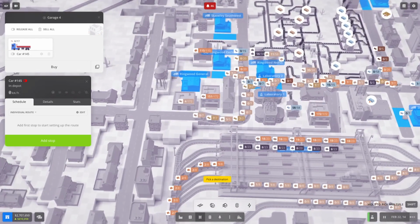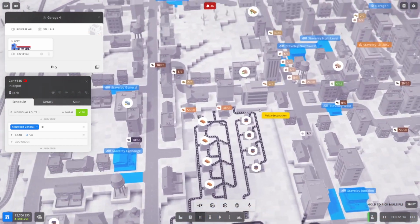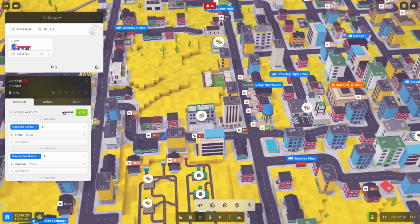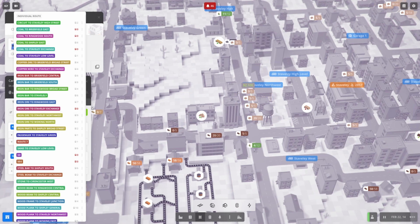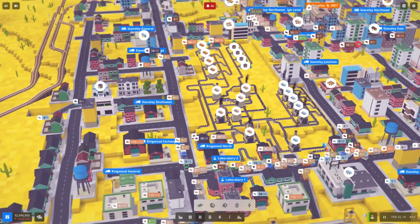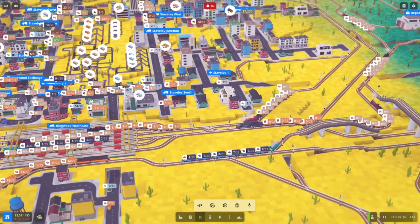We're going to pick up from Ringwood General. Load details. Yep, fine. And we're going to unload right over here, Staveley Northwest. Yep, unload. Fine. And this is going to get saved as a new route. Yeah, Iron Bar to Staveley Northwest. Let's copy. 4 seems like an appropriate number, but I might have to revise that in a little bit. Okay. That's looking good. That is looking just fine.